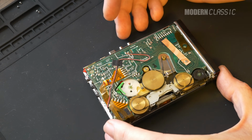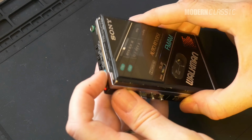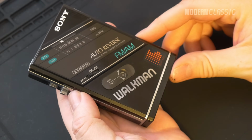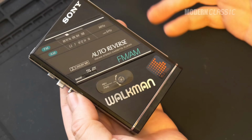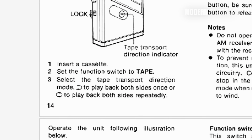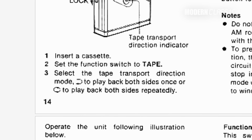So at this point, it was basically working, although I noticed an odd thing in that the auto reverse would not engage manually. It did still work automatically at the end of a side, so it's not the mechanism itself. This may seem like a small thing, but I discovered that in practice, it kind of isn't. See, it's an auto reverse deck, and that mechanism is always on to some extent. The two modes available on this model are looping auto reverse, where it just keeps playing forever, and both side play, where it just auto reverses once.